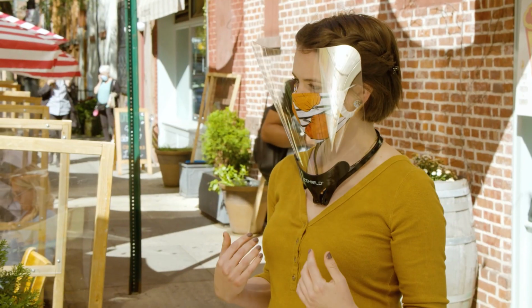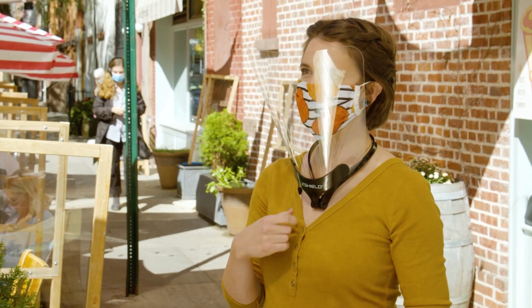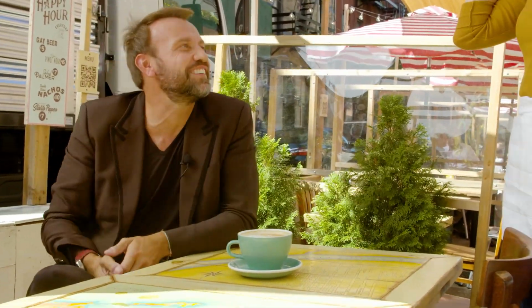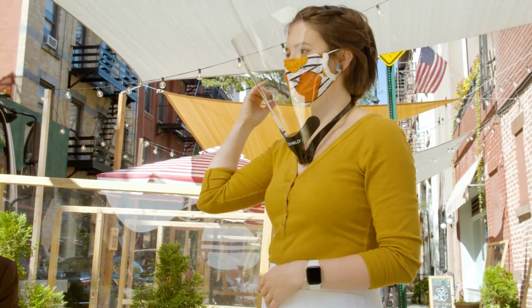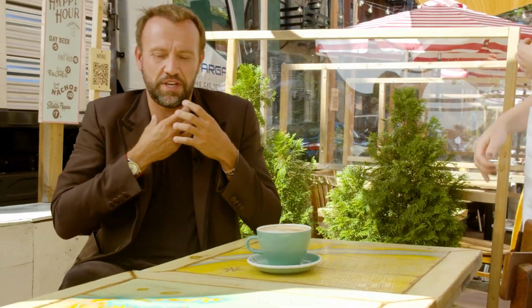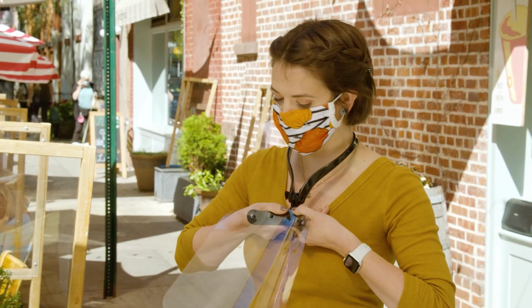I like how easily it goes on. It's very light and very comfortable. It almost feels like you're wearing a necklace. And you have space also on the side, yeah, right? So if you had to take a call, you can fit the receiver there. So that's a great advantage to it. And then you can take it down. Oh, that's wonderful.